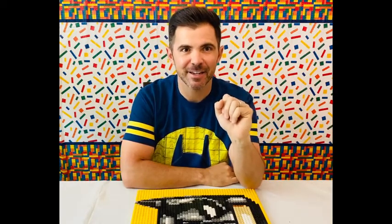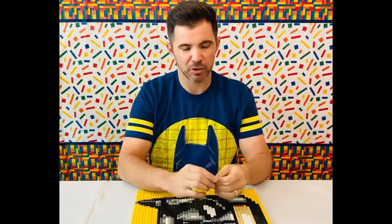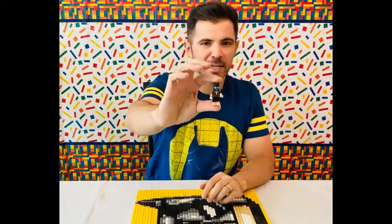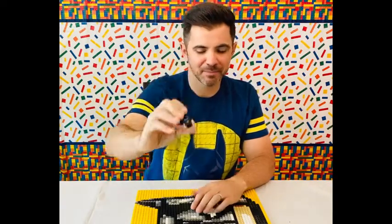But the thing that I am the most excited to share with you is something I got on the internet a couple of weeks ago, and it blew my mind when I saw it. So, last video I told you how Lego minifigures are probably my favorite thing about Legos. So this is an example of a Lego minifigure. This is one of my favorite. This is my Vacation Batman.